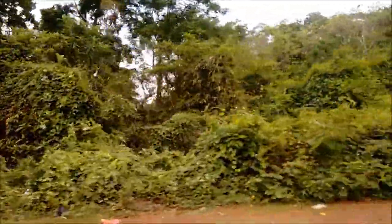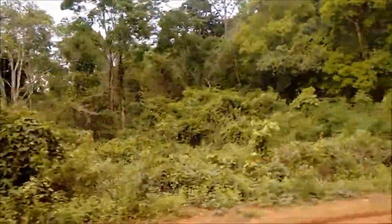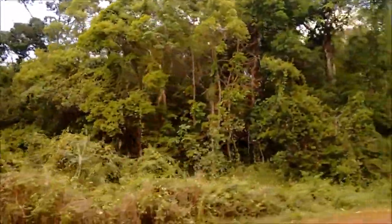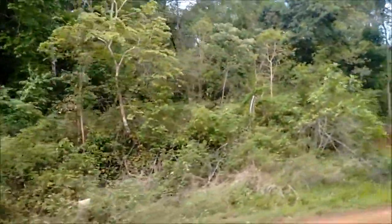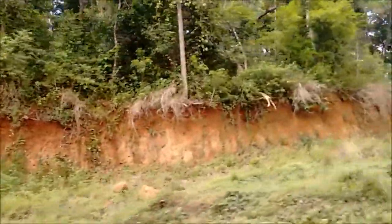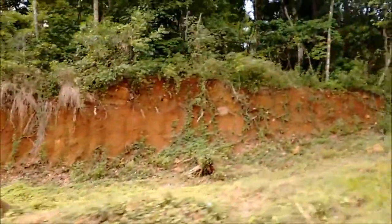Into a bit of kind of secondary rainforest now. So all of this area of Mondulkiri was heavily bombed during the Vietnam War. So apparently there's not a lot of the primary rainforest left now. So a lot of this is secondary rainforest. It's grown in the last 50, 60 years.